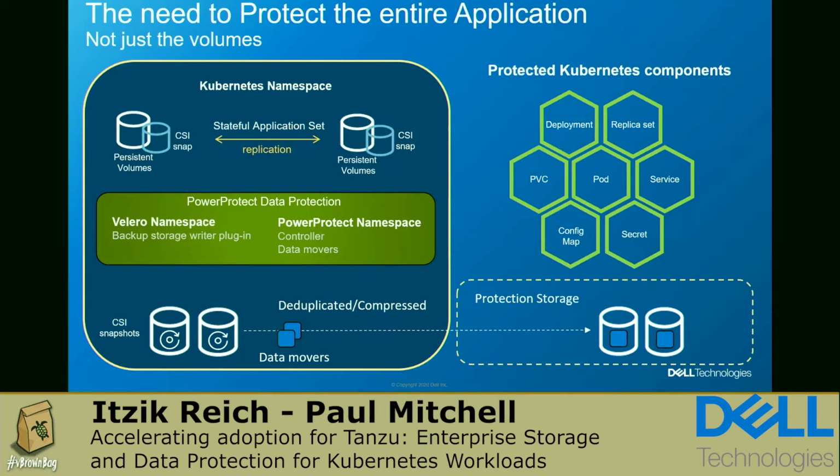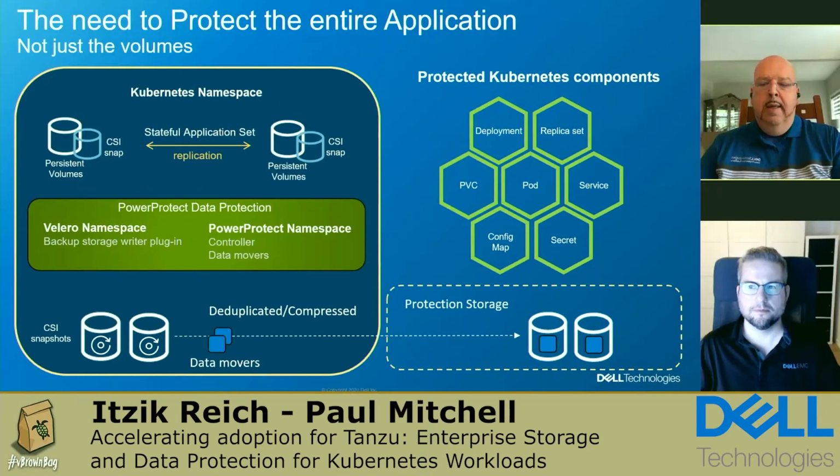We actually deploy 2 namespaces within the Kubernetes cluster. This is part of the PowerProtect Data Manager. One of them I already mentioned is Velero. The other is the PowerProtect namespace, which provides a controller for orchestration and then data movers. One of the things I mentioned earlier is that we're leveraging Dell Technologies' enterprise class data protection strategy, providing deduplication and compression at the source layer before we move anything into protection storage. And this is all part of the orchestration that we provide with the PowerProtect engine.